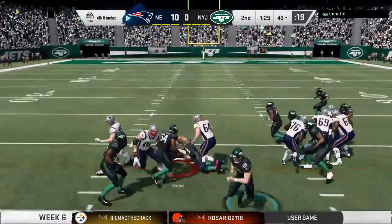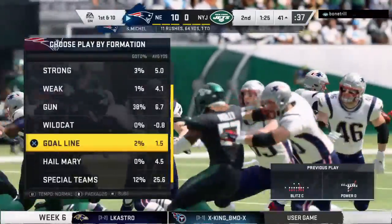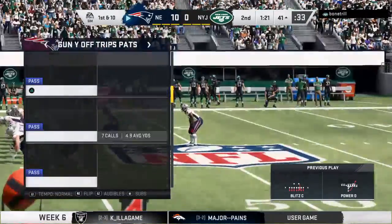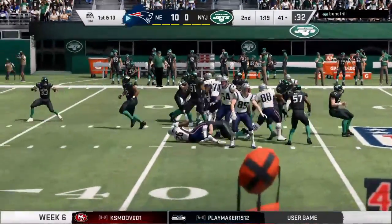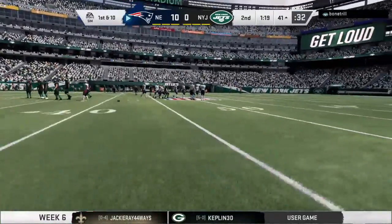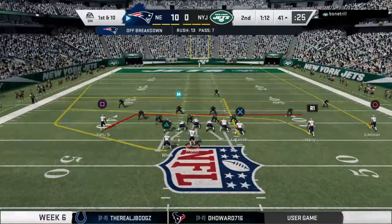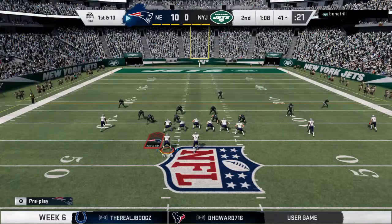Here we go with Michel, and he will have 1st down yardage as he's brought down at the 41. They only needed a few inches, and they didn't get much more than that, but by about the width of a shoelace, they convert on 4th down. The fourth down run successful. Now they look to build on it on first down.